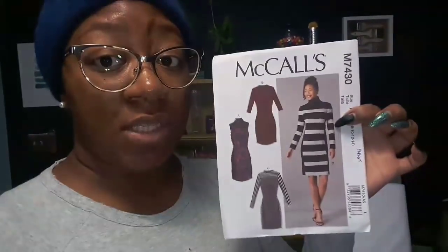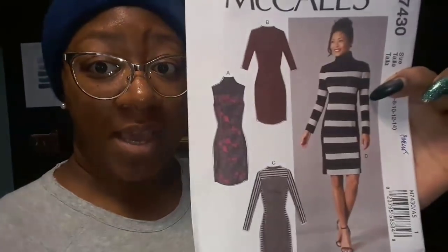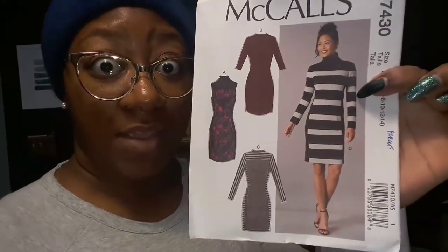I am going to be doing this with a contrasting fabric as shown here by the artist rendering. And this is another sweater knit from Joann Fabrics. It's a white sweater knit with some black thread going through it.